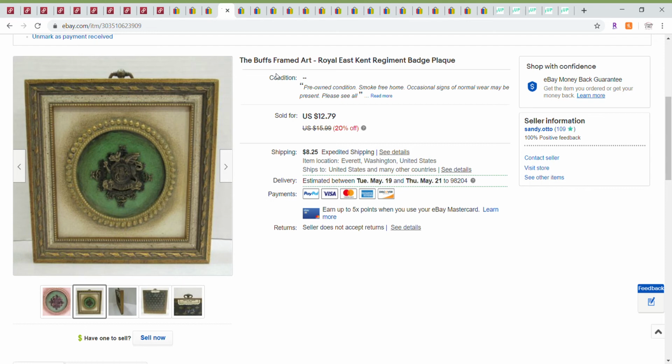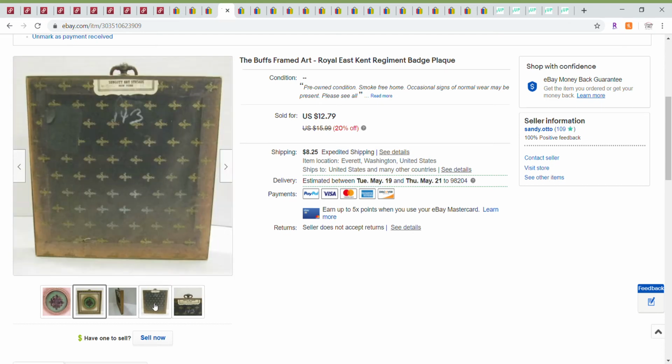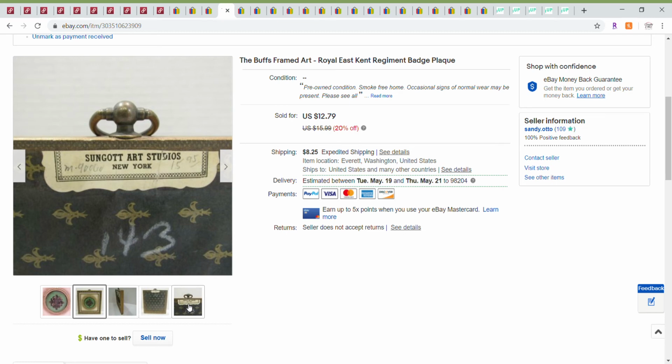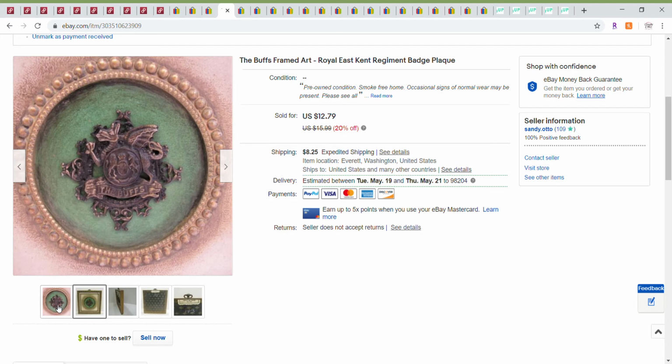This one was an interesting pickup. I wasn't quite sure about it when I picked it up. And there's another one also that I have for sale. But when I looked at it, it was very nicely framed by a New York studio. But when I did some looking up on it, here's a little closer up picture of it.